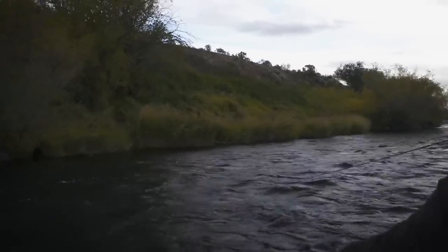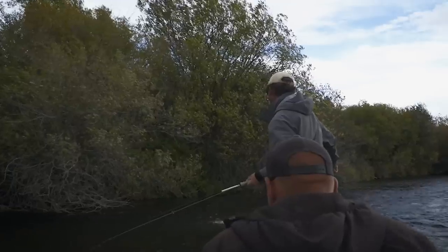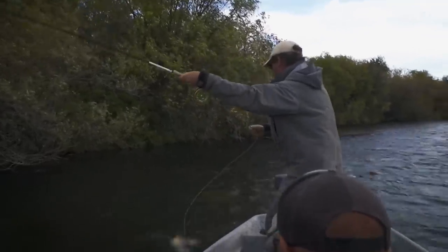Good. Because she came out from underneath that tree, didn't she? Yep, she sure did. Good one, came out of that little hole in there. Nice.